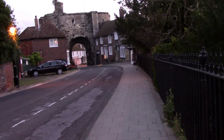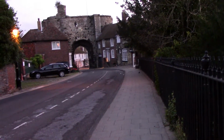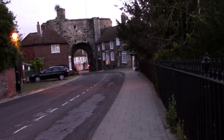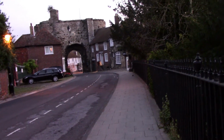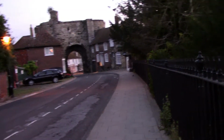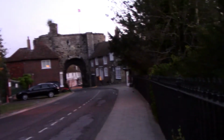Although it goes against the grain a bit, there's also a problem. There's so many hills here, and I can't do hills, unfortunately, because of a health problem. So I'm going to keep the history of Rye to a minimum and just concentrate on the rivers. And I recommend, if you're interested in Rye, to have a look round and do the research yourselves. But what we're looking at here is the land gate.